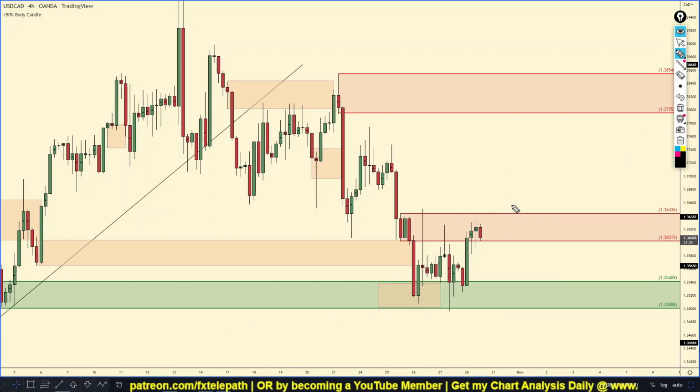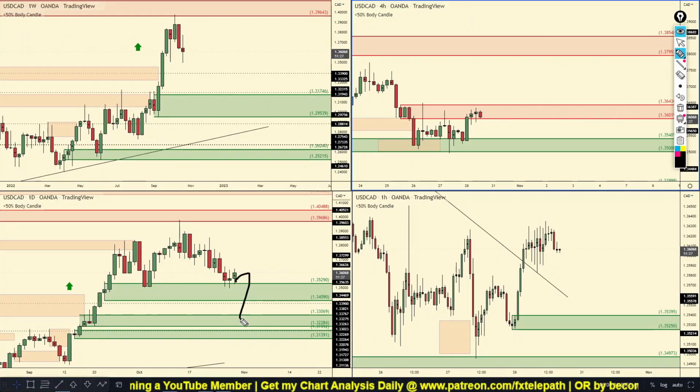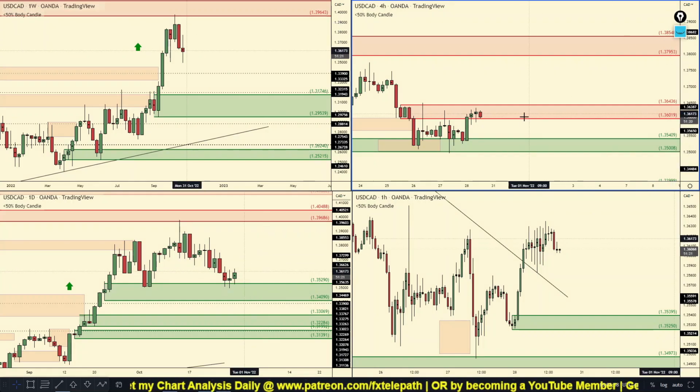So I don't recommend shorting the USDCAD. I don't think that shorting is a very great option until we can get this daily demand removed first. And then to me, that would indicate that price is going to pull back to this weekly demand. But until that happens, we have to continue with our long bias.